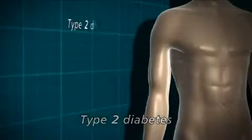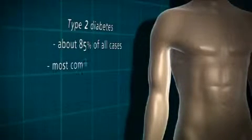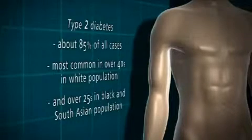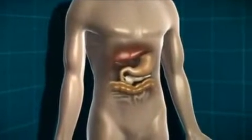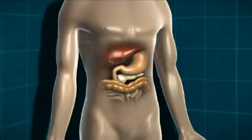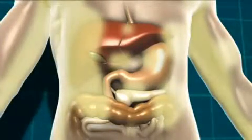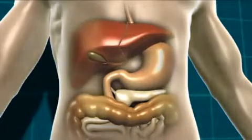Type 2 diabetes accounts for about 85% of all cases in the population. It's most common in the over 40 age group in the white population and in the over 25 age group in the black or South Asian population. Type 2 diabetes is a little more complex because there's slightly more processes at work. Either the body isn't producing quite enough insulin, or the insulin it is producing isn't working properly. That can be due to being overweight, because a build-up of fat can stop insulin doing its job properly, but it can also happen in people of a healthy weight.